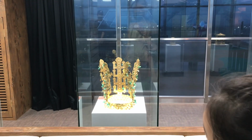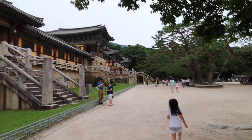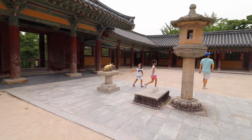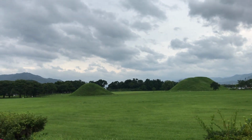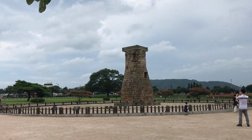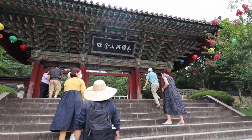Gyeongju is the ancient capital of the Shilla Kingdom, which is what Korea was in ancient times. It was around the time of Julius Caesar, so a really long time ago. Gyeongju is sometimes referred to as the museum without walls because there are some really old outdoor historical sites here. There's a lot to see, including a few UNESCO World Heritage Sites. Sometimes you go to these places and it's like you're looking at a bunch of old rocks, but it's really pretty amazing that some of these places have lasted for so long. Some of the things are reconstructed, but others are still there in their original form.